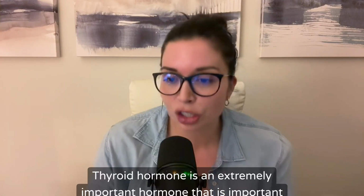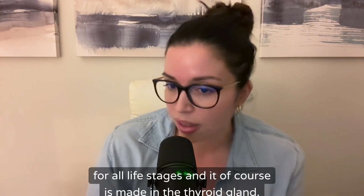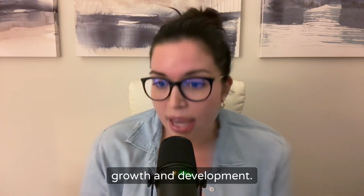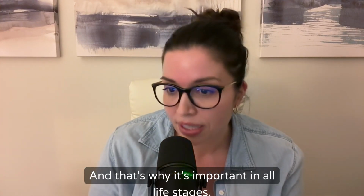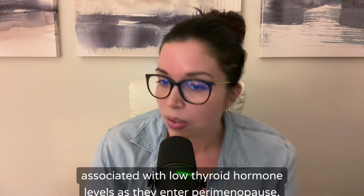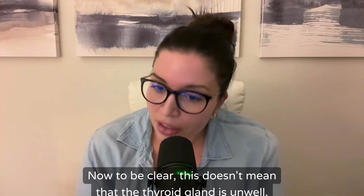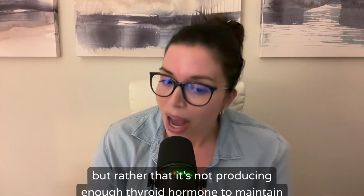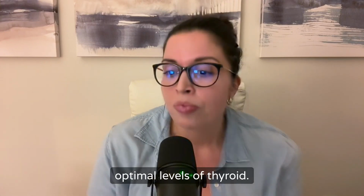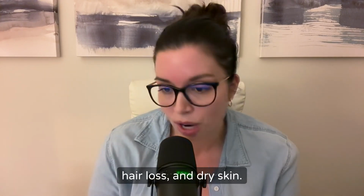Thyroid hormone is an extremely important hormone for all life stages, and it, of course, is made in the thyroid gland. It is vital to our bodies for things like metabolism, growth, and development, and that's why it's important in all life stages. Over 18% of women begin to experience signs and symptoms associated with low thyroid hormone levels as they enter perimenopause. Now, to be clear, this doesn't mean that the thyroid gland is unwell, but rather that it's not producing enough thyroid hormone to maintain optimal levels. And this can lead to symptoms like fatigue, weight gain, thin hair, hair loss, and dry skin.